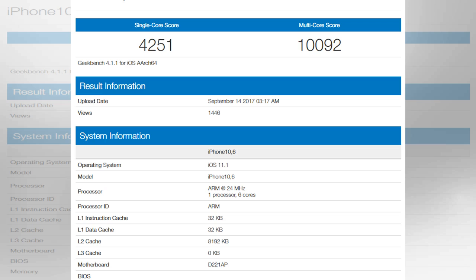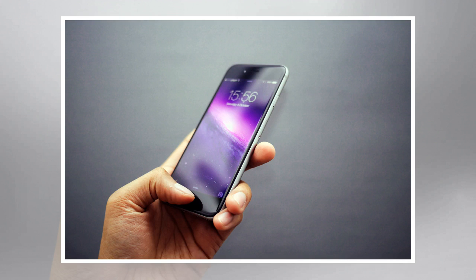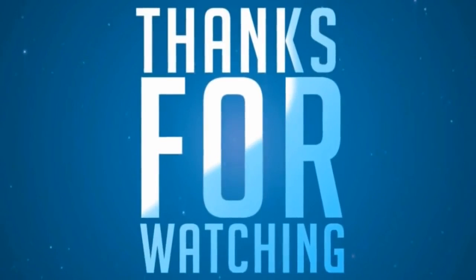By the way, if you're an iPhone 6s owner who purchased the phone in the first few months after launch, you might be entitled to a free replacement. This is how you do it. Join a class action suit.